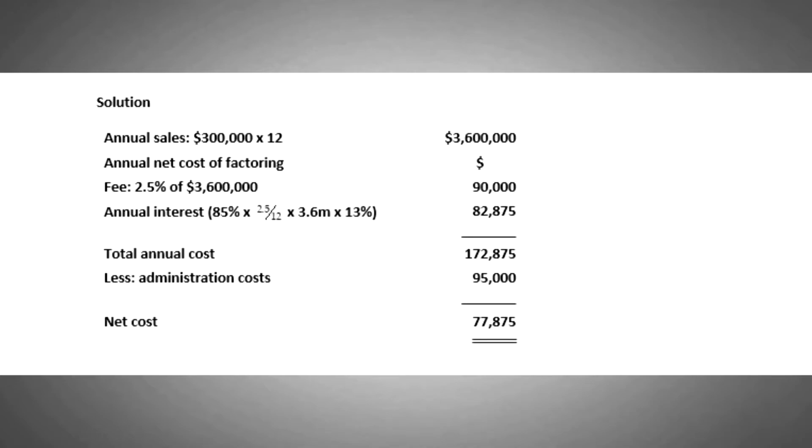Now we calculate the annual net cost of factoring. Fee is 2.5% of 3.6 million, that is $90,000, while the annual interest on the 85% advance offered by the factor organization can be calculated, and the amount comes to $82,875. If you just look at the figures, it simply shows that we have multiplied 85%, that is the percentage of advance offered by the factor, then 2.5 months divided by total 12 months in a year, multiplied by 3.6 million, that is the total sales or annual turnover, multiplied by 13%, that is interest charged by the factor.